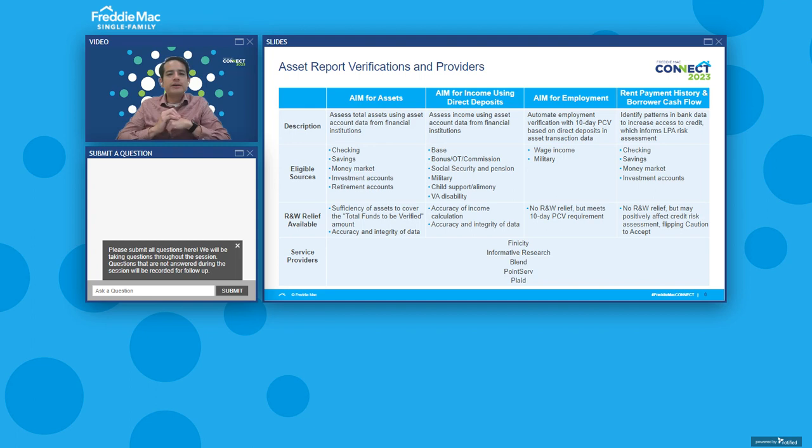And of course, the use case there is it's a purchase market. So we've got to verify those assets. The automated way is the simplest and most efficient way of doing it. That'll help the borrower experience, as Christos mentioned.